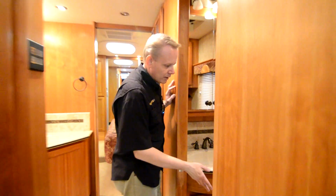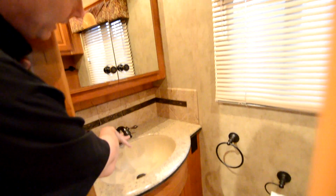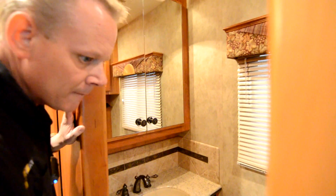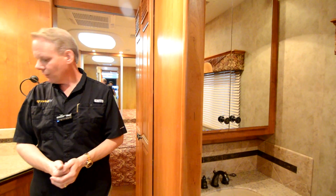Coming on back into the bathroom, we have a private toilet room over here, and I'm missing some of the lights turned on right here, but I don't know where the switch is. Anyway, we've got a vanity in here with a kind of a bronze finish on the hardware. The Corian's all in beautiful shape. Nice big mirrored medicine cabinet. Electronic flush china toilet. Really high quality. Everything in there is very high quality.